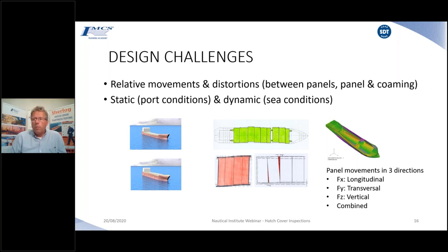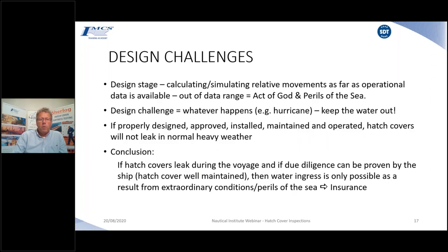And we are going to split up those movements in the 3 traditional directions: the longitudinal, the transversal, and the vertical movements, being Fx, Fy, and Fz. And on board of a ship in operation or at sea, we usually get a combination of those 3 directions. So in the design stage, we are going to calculate and simulate the relative movements as far as we do have operational data. Once we don't have data anymore, we can't build in specific features to prevent certain things from happening, and that is the moment where we actually talk about act of God or perils of the sea. It will become more clear later on during this presentation.